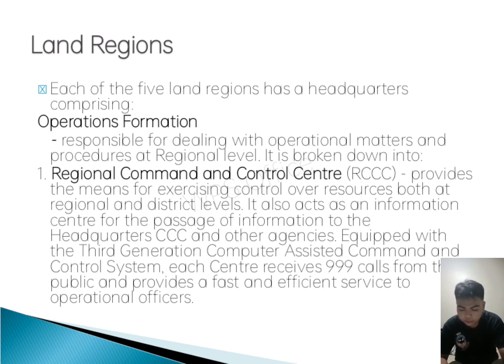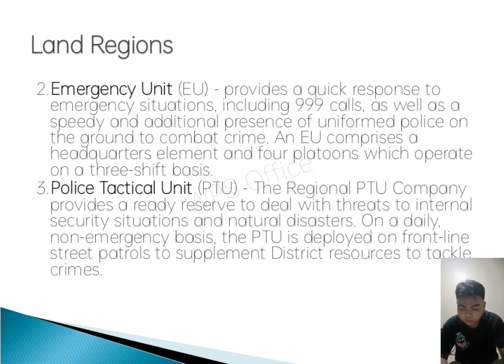Land regions, Emergency Unit or EU provides a quick response to emergency situations including 999 calls, as well as a speedy and additional presence of uniformed police on the ground to combat crime. An EU comprises a headquarters element and 4 platoons which operate on a 3-shift basis.